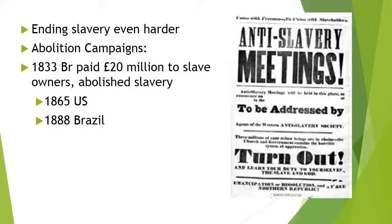In 1833, the British Parliament bans slavery within the British Empire, the entire British Empire. And they offer £20 million in total to slave owners to basically pay them for the fact that they're losing all this free labor. So this was supposed to be compensation. So 1833 onward, slavery is illegal in the British Empire. Does that mean it actually ended? No. It takes a very long time, decades.